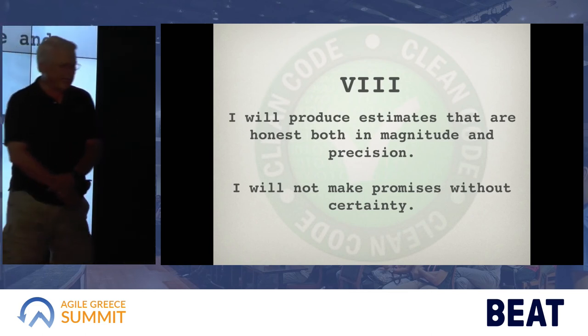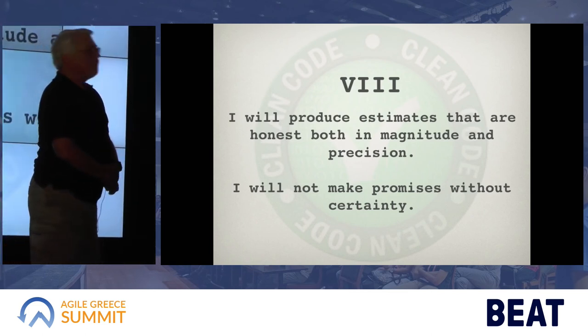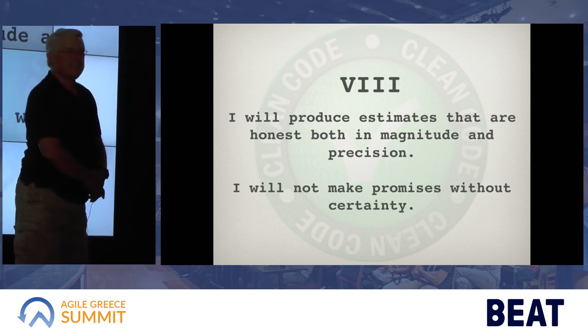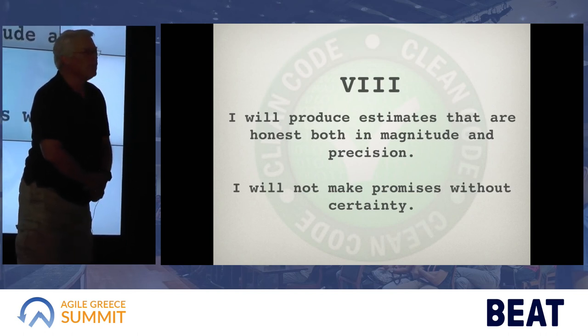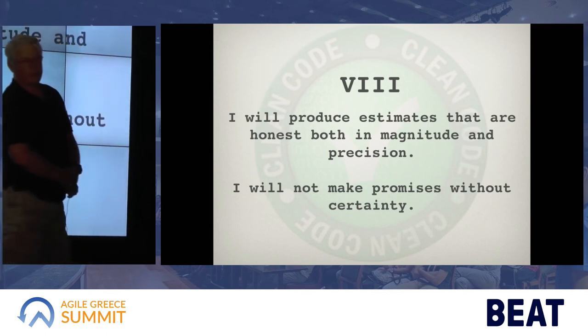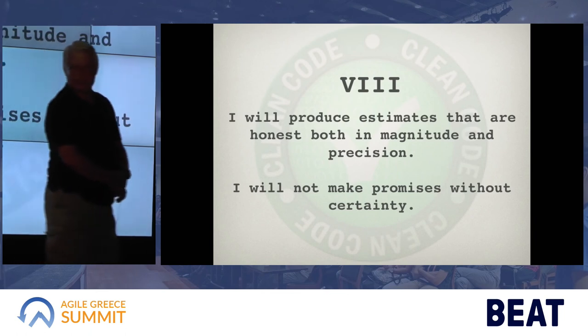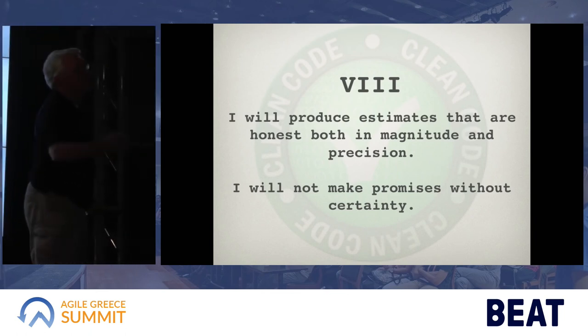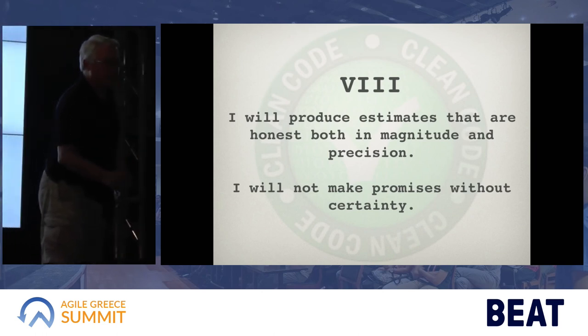You have an obligation to tell the truth. Your managers need to know how uncertain you are. They need to take that into account. They need to manage that. So you must never give a date unless you are certain of that date.